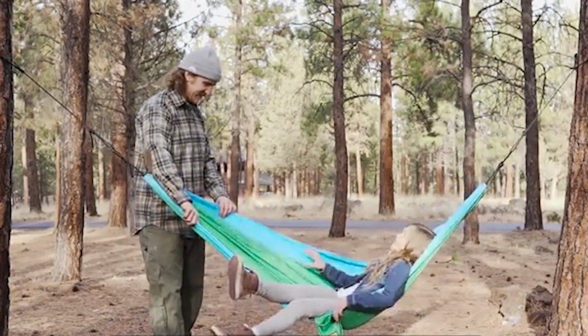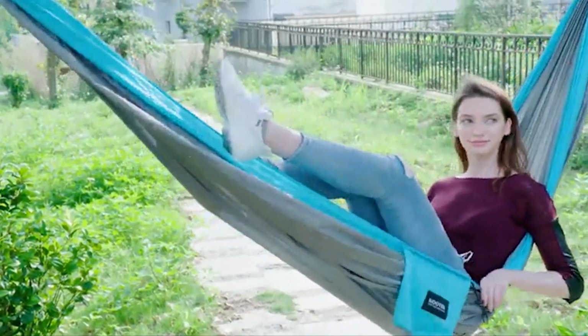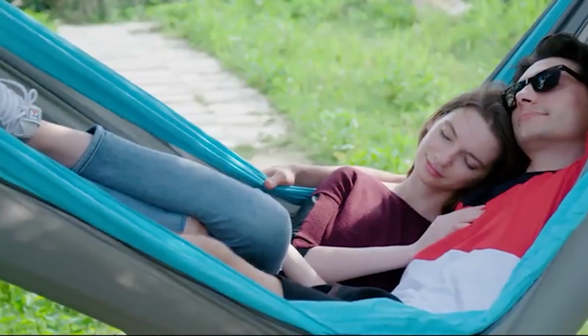Hammocks sleep cooler. Being out in the open allows you to enjoy a cool breeze. For this reason, hammocks are ideal for camping in tropical climates and during the summer.